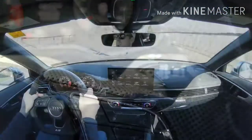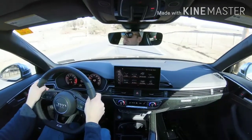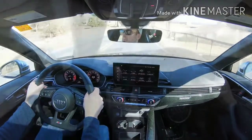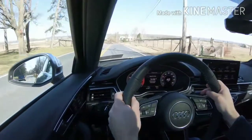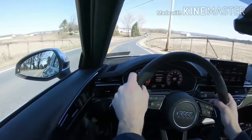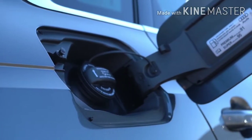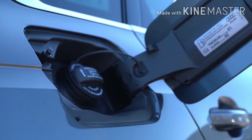Top speed comes in at 155 miles per hour. 0 to 60, Audi puts it at 4.4 seconds. But you guys know Audi always tends to under-promise and over-deliver, so Car and Driver actually recently put it at 4.3 seconds, so go with that one. With MPG numbers coming in at 20 in the city, 27 on the highway, of course taking premium unleaded fuel.